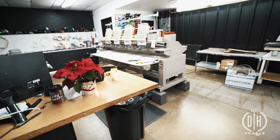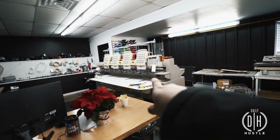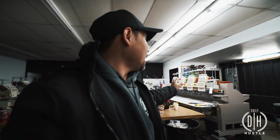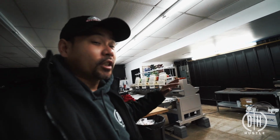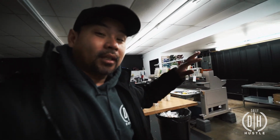We are getting our new embroidery machine. We are getting rid of that one, that four-head SWF machine, and we're getting an eight-head SWF machine, just like that, but double. But it's a dual function. What that means is we can run two separate designs on each machine. So I am excited. We ordered that a month ago, and finally it's getting delivered today.